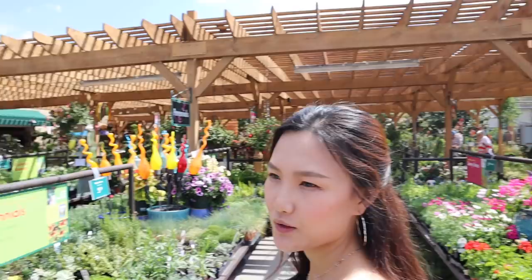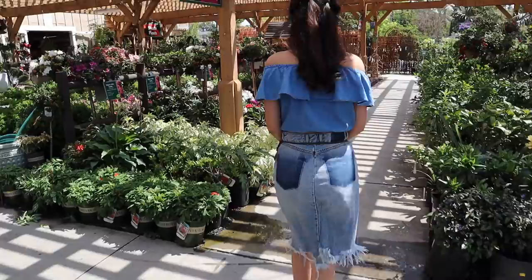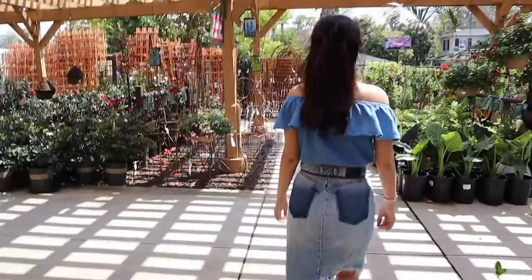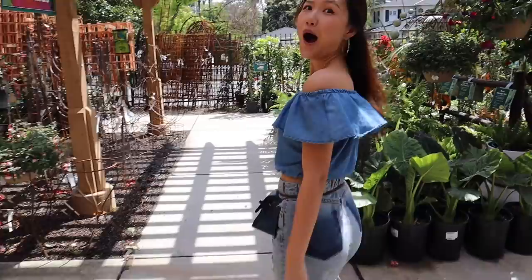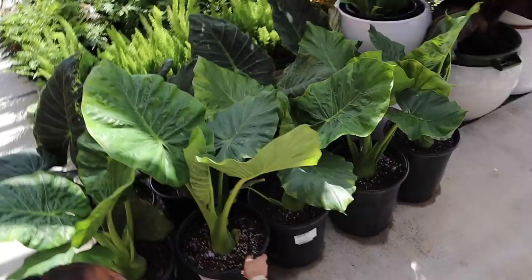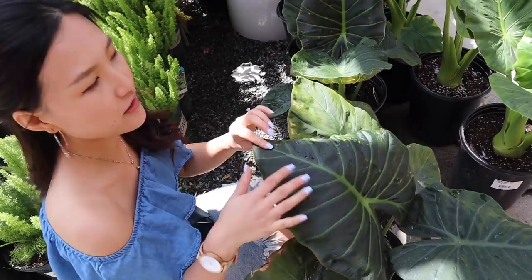We're not gonna go into too much of the outdoor part because my focus is still more indoor. We're just gonna do a very simple walk. This guy is our creation, Caladium, for $39.99. These guys are Regal Shield. See, the leaves are way darker than these guys.